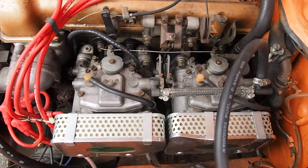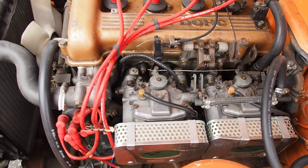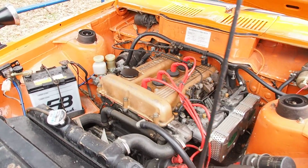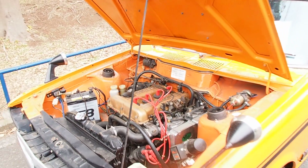The carburetors look like they are running a little bit richer than usual, and there's a little bit of raw fuel smell coming out of the exhaust. I don't think any of this really is a concern, especially since the vehicle as a whole is quite nice.